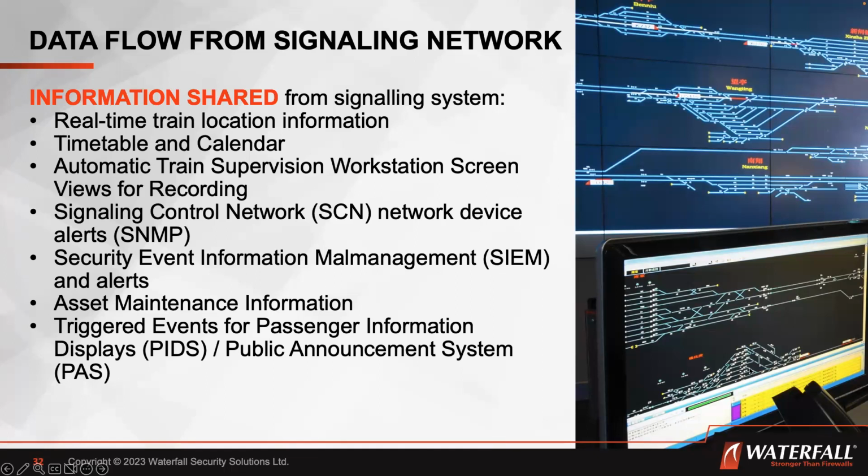But basically, if you look at the signaling system, real-time train location information clearly is needed by a lot of other types of systems, including those potentially by the transport agency, whether that be national or regional. Intermodal applications, for example, from the mobile phone, trying to get information about the exact train location, timetable and calendar. If you have an operation where the security event information, the alerts, are in some CSOC, Cybersecurity Operational Control Center, which is on the IT side, you would need your SIEM information to be populated across the unidirectional or the criticality boundary from the signaling network into that less secure IT network. Asset maintenance information, and just triggered events in general for, let's say, passenger information systems or announcements.